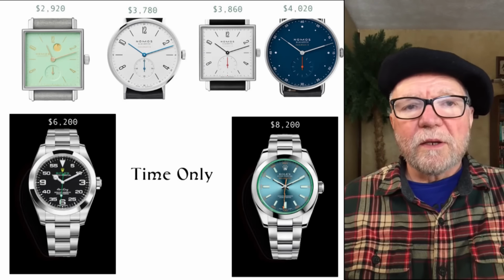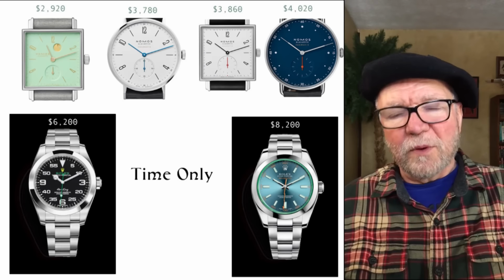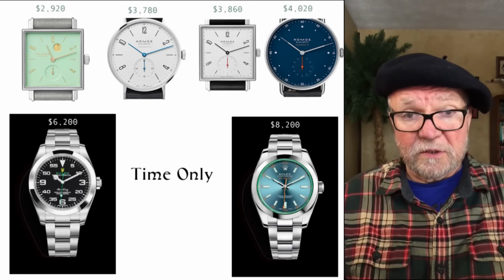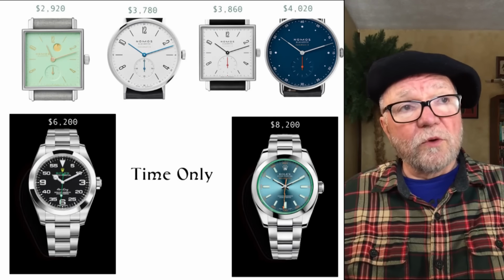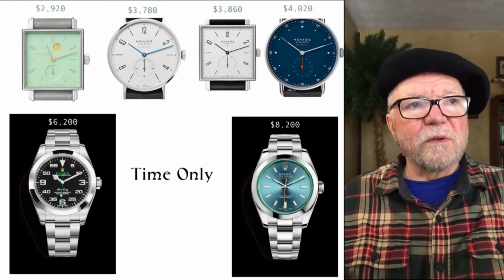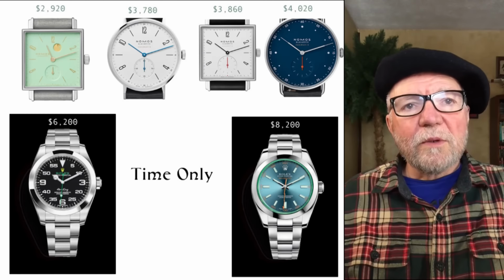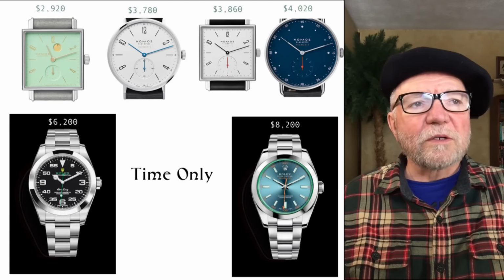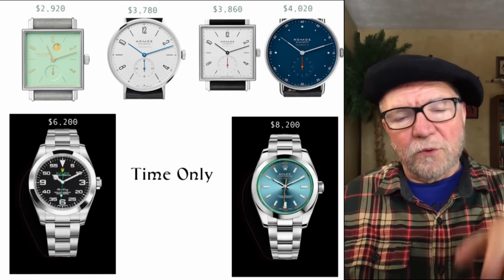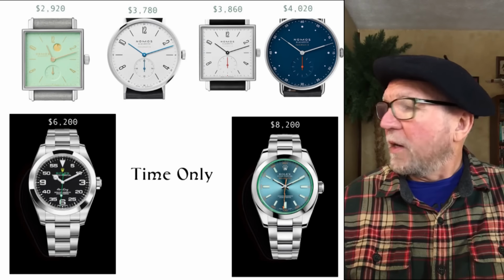Okay, so the lowest price Rolex was an Air King for $6,200. Now the prices that I got were the prices that they had on the Rolex website and the Nomos website. In other words, these are pretty much the AD prices. And the bottom for the Nomos was $2,920, and it's a wind-up watch. That little circle between 12 and 1 o'clock is the power reserve indicator. So that's a mechanical windup. It's a range of time-only watches, and they range from just under $3,000 to right about $4,000. So you have about a $1,000 range, $3,000 to $4,000. Whereas the Rolex started at $6,000 and ended up at $8,200.